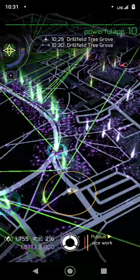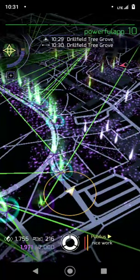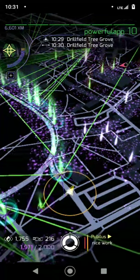Oh, let's see, there's nobody coming this way. Okay. XM reserves 55%.